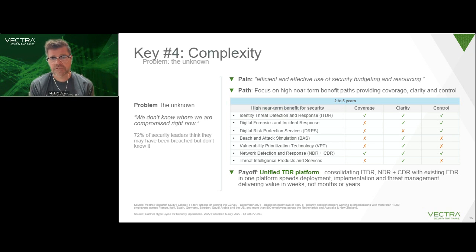As you can see, all three boxes are checked for largely ITDR and NDR, which includes cloud detection and response. The payoff here from a complexity standpoint is an opportunity to unify threat detection and response in a single platform. This is fundamentally the promise of XDR. Better TDR, aka in our minds XDR, is about unifying this coverage, clarity, and control in one platform. So when you think about consolidating identity, network, and cloud with existing EDR in one platform, you're speeding deployment, implementation, and threat management, and then fundamentally, can it deliver value in a short amount of time? And that's the efficiency and effectiveness we're after.